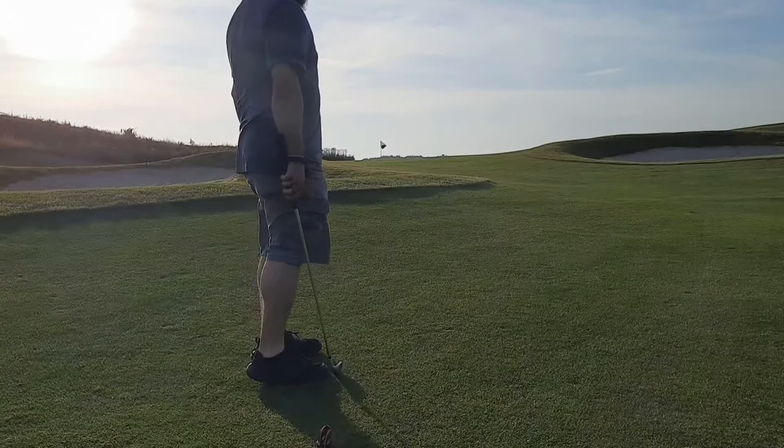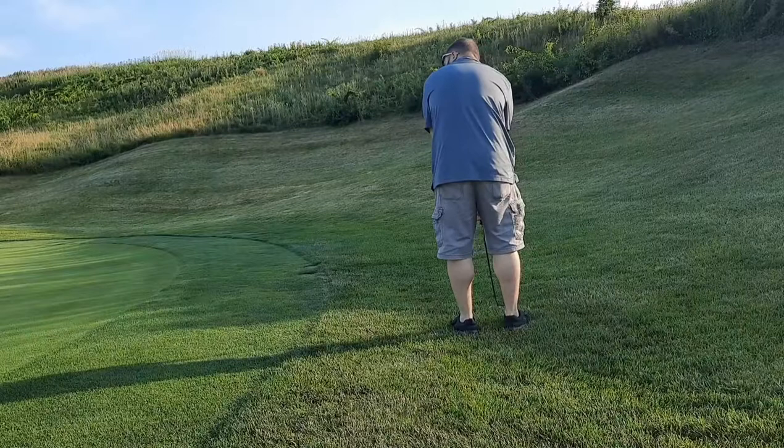Imagine if that went in. I don't know why you marked your spots. Ball's not going anywhere near it.